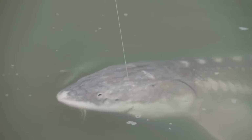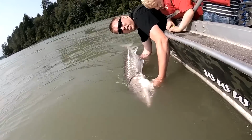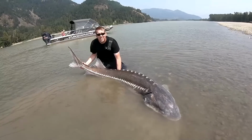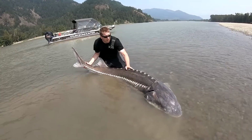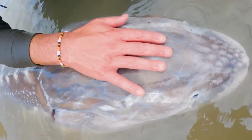Sadly, the white sturgeon's ancient legacy is currently facing challenges. Habitat degradation, overfishing, and other human activities have put pressure on their populations. Efforts are, however, underway to protect and conserve these remarkable creatures, ensuring that they continue to thrive in our modern world.